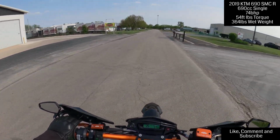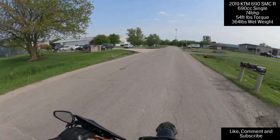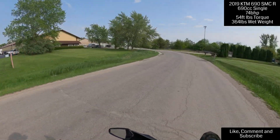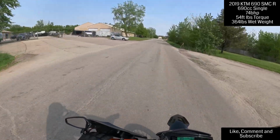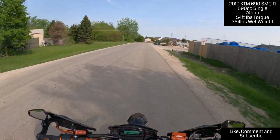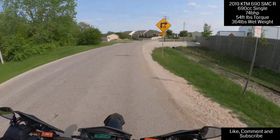One thing I did forget to mention on the first ride video was that this bike does have a quick shifter, and I did not even realize it. But the owner did mention it after he watched the video. He said, hey, bike's got a quick shifter, you might want to try it. I said, I will. So on we go on the long ride home.